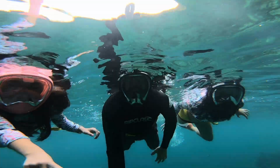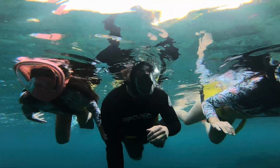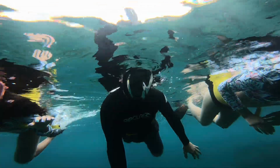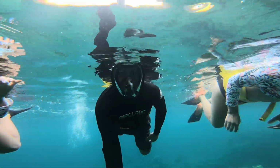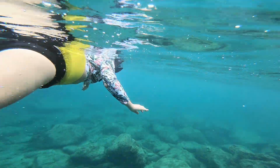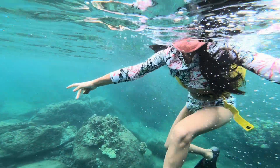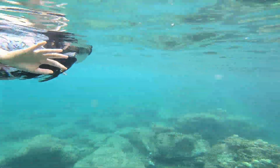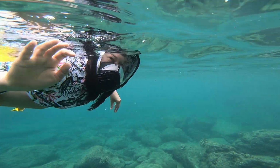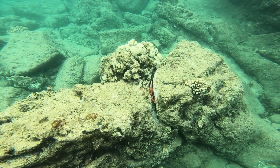Where's the turtle? Oh yeah. That's cool. Let's see you guys. Woohoo! Check out some of these marine life in Namalu Bay.